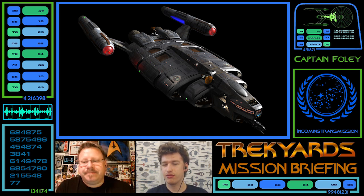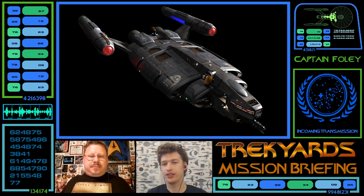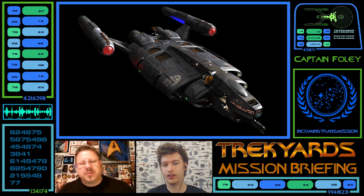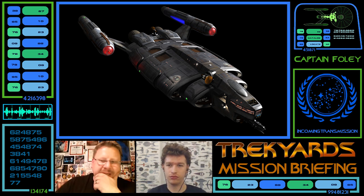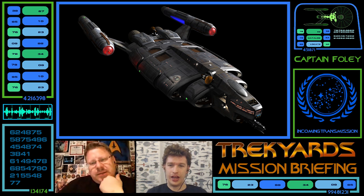I just realised it's kind of a Botany Bay. Yeah, I was going to compare the front end to more like a Starship Troopers ship. Yeah, I see what you're saying. I love how detailed it is. It's a colony ship, is it not?